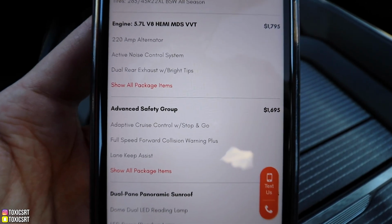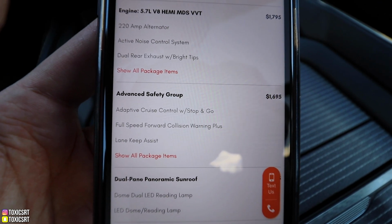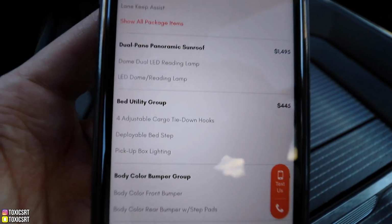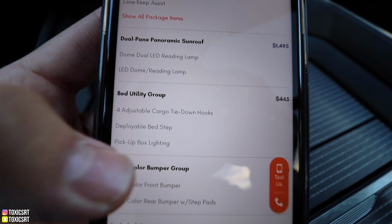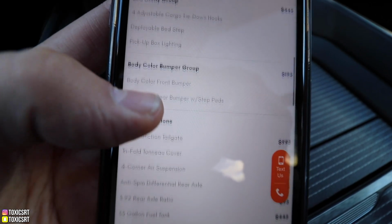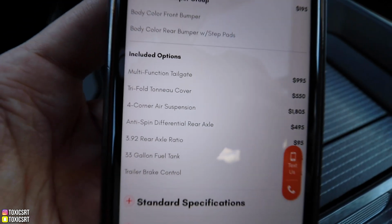You got the advanced safety group, which is about 1,700, which has the adaptive cruise control with stop and go. You got the panoramic sunroof, which is a 1,500. You got the bed utility group, which is about 450. You got the body color bumpers, which basically are not chrome, they're black. And then here's all the other options.